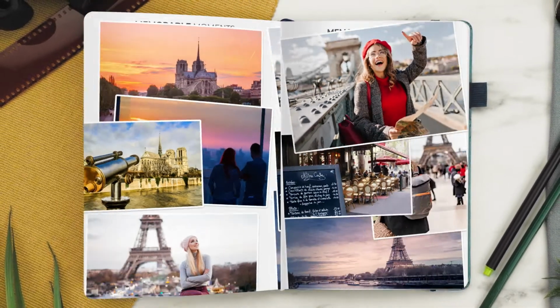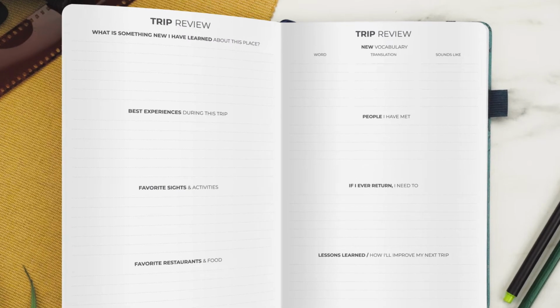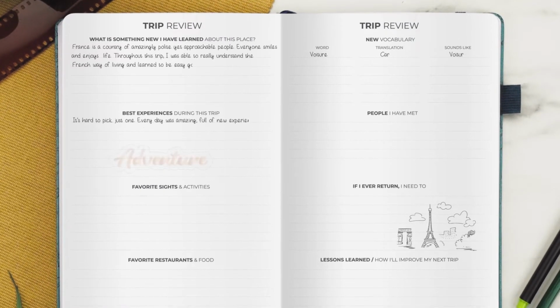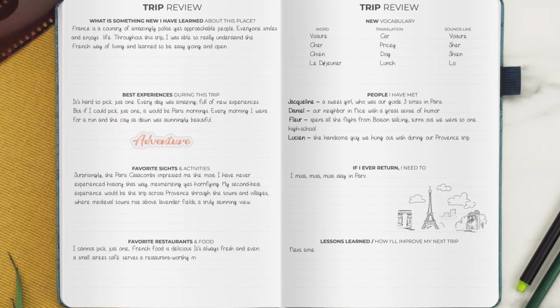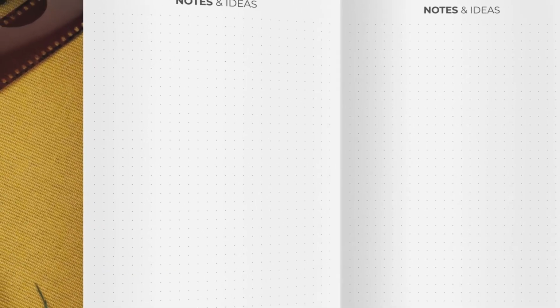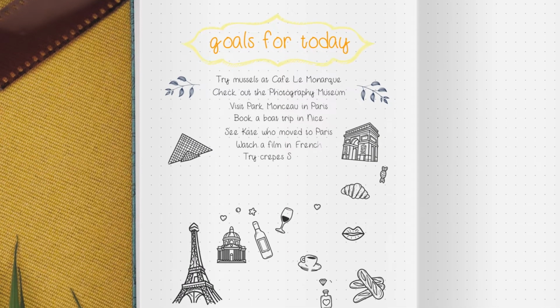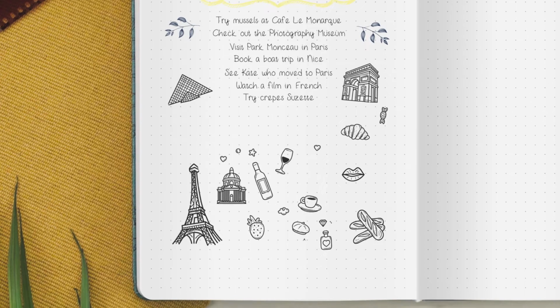When the trip comes to an end, add your favorite photos to the memorable moments spread and fill out a trip review to reflect on the whole journey. These pages will help you preserve your travel memories so you can come back to them whenever you want. At the end of each section, you will also find 2 empty dot grid pages where you can record notes, ideas, and anything else that comes to mind.